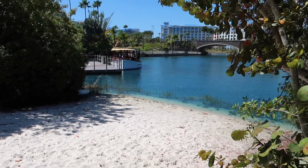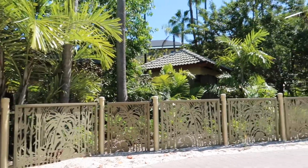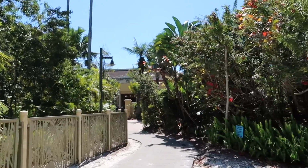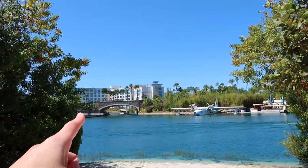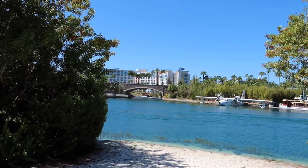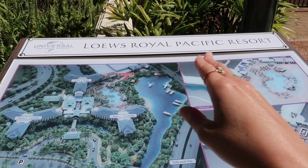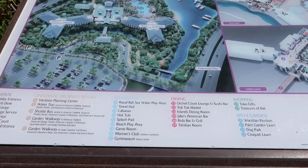There are no chairs here, so you can't sit here. Also, I have no idea what hotel this is. That is just now occurring to me. I don't think this is Cabana Bay. I think that's Cabana Bay over there. So I have no clue what this is. Let's find out. My question is answered. We are at the Loews Royal Pacific Resort. That's where we are.